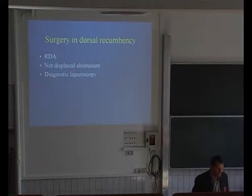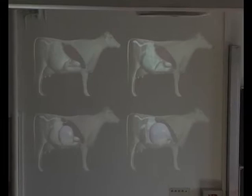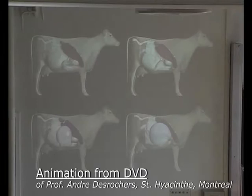Surgery in dorsal recumbency is necessary for the right displaced abomasum and the not displaced abomasum, and if we perform a diagnostic laparoscopy. So we start with the situation of a not displaced or right displaced abomasum. This is the correct position of the abomasum on the bottom of the abdomen. And now here you see a small beginning of a dilatation of the abomasum. And now we have a dilatation and dislocation of the abomasum on the right side.